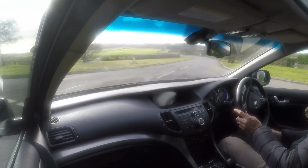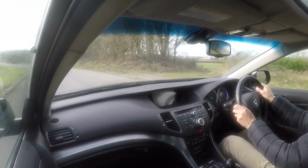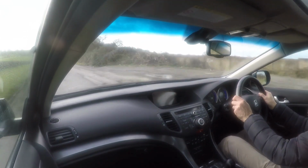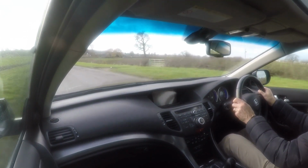It is a very, very, very well engineered chassis. It really is. Also, by the way, absolutely no rattles, clonks, thunks coming from underneath the vehicle at all. So, in that sense, it is literally tight as a drum.